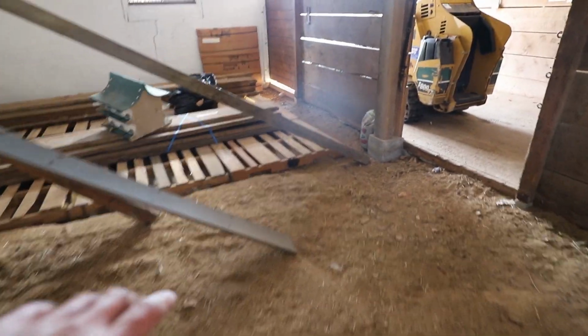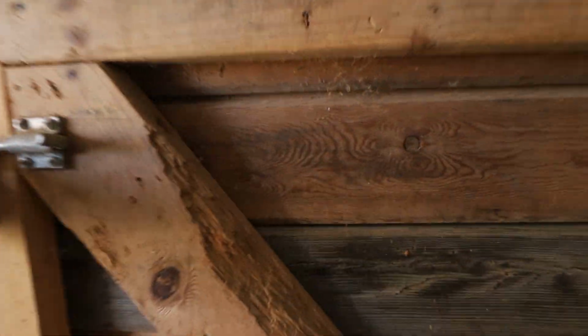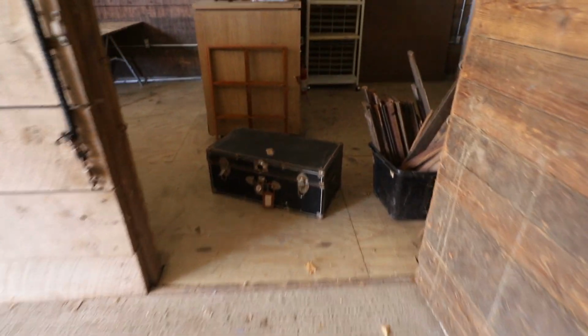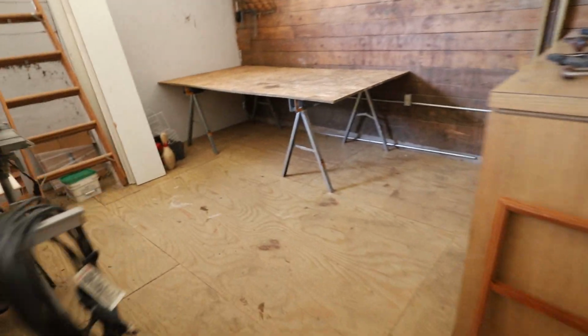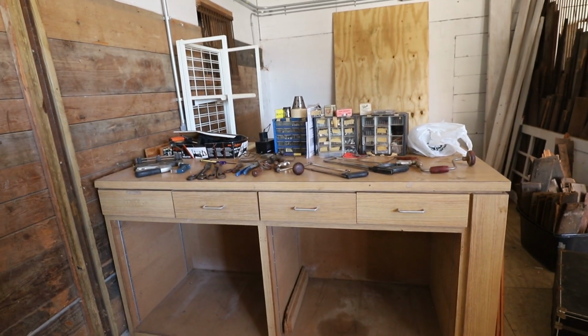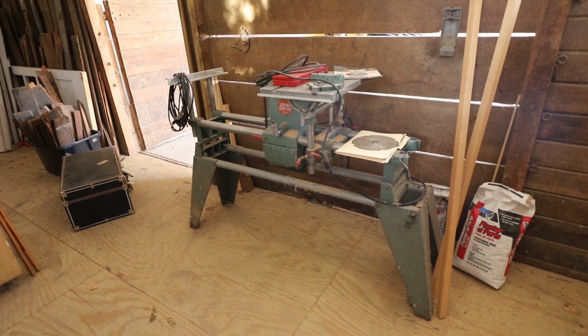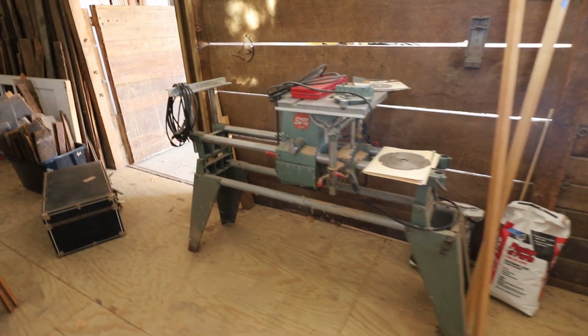So yeah, the floors in here are dirt. This side is left as dirt. The opposing side on this side of the barn has a deck floor. So it's been replaced with a wood deck. And I got a few things that the previous owners left me in here. Got the old-timey tool collection, and I also got this Shopsmith. So that should be fun.